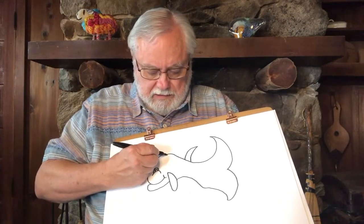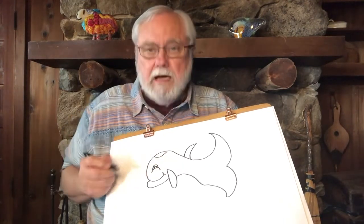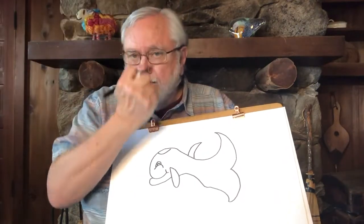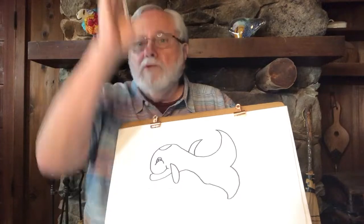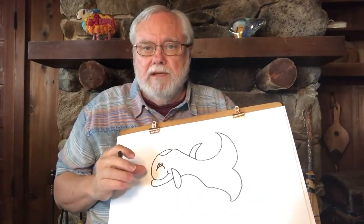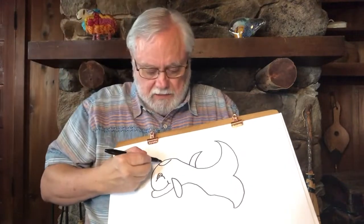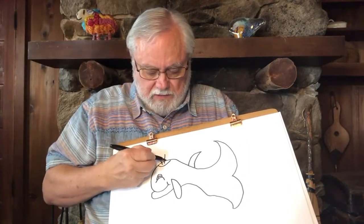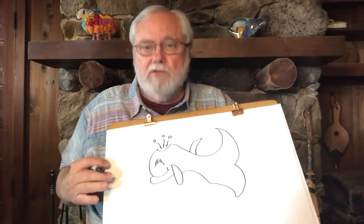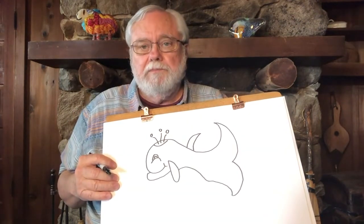Instead, it has a blowhole up here on top of its head. So when it comes up to the surface, it can bring air in, and then it blows air out. And when it blows the air out, oftentimes you see this great big spout, and it looks like this with the water coming out and little drops all over. So you can draw the whale's blowhole there.